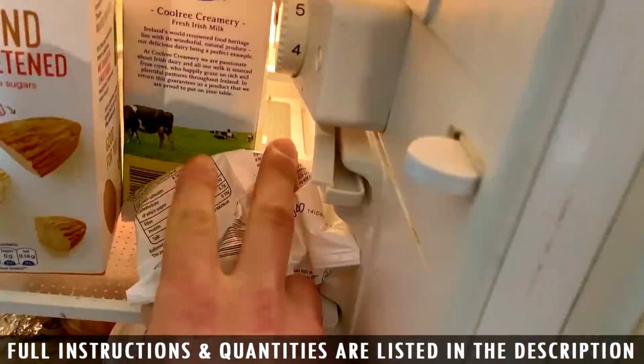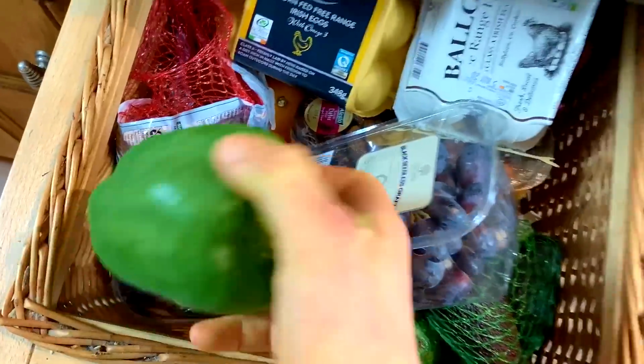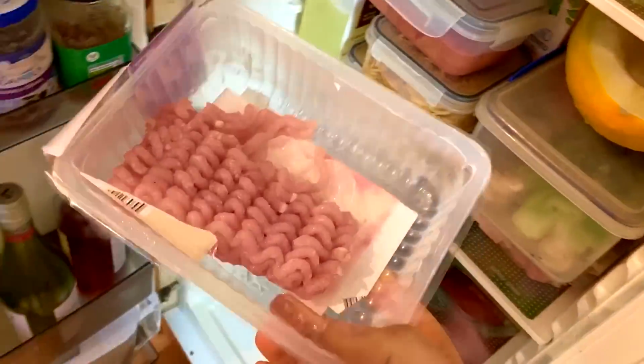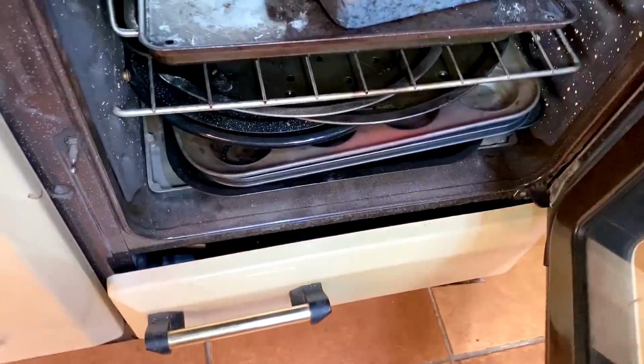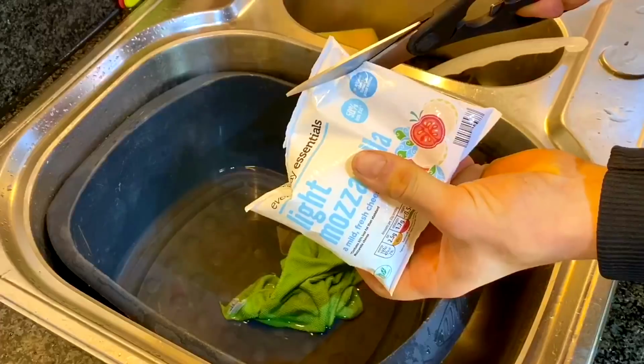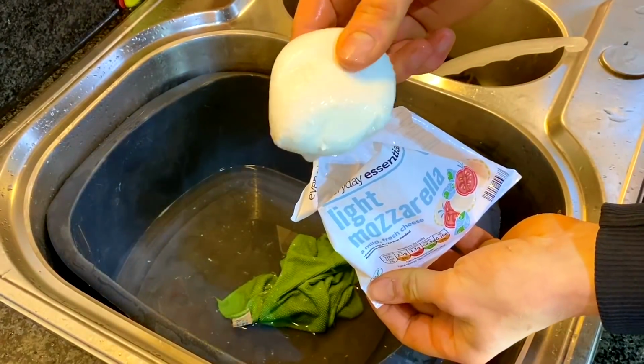Once again, you've actually seen me make this a lot on the channel, but you're gonna need one pizza base, then you're gonna need some onions. Again, we don't really track the onions. You're gonna need 30 grams of cheddar and then 60 grams of low-fat mozzarella, then 125 grams of tomato sauce and 120 grams of turkey mince.